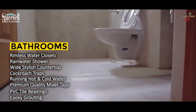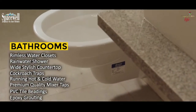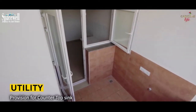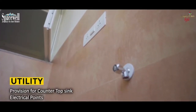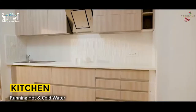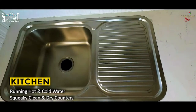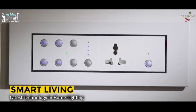Epoxy grouting in the floor joint fillings for toilets ensures superior waterproofing for all bathrooms. Discreet utility and provision for countertop sink electrical points are provided for the dishwasher in the utility area. The kitchen sink comes with running hot and cold water with drain boards to keep the utensils and the counter squeaky clean and dry. The latest technology in home lighting is a part of the Capstone Life Smart Living.